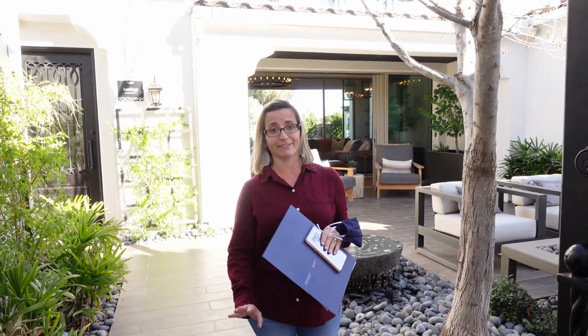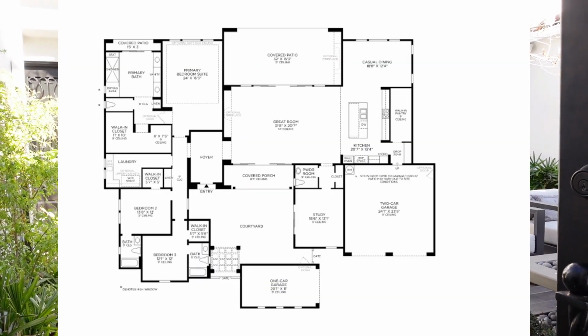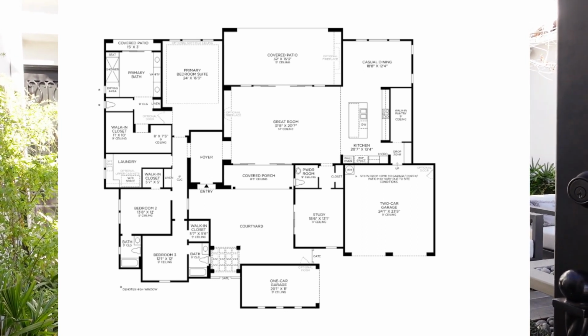All right, we're in the creme de la creme on this one. This is called the Hastings Model, 3478 square feet, three bedroom, let me look at my notes, 3.5 bath, three car garage. It is amazing. We are dubbing it the slider model. You count how many sliders there are.